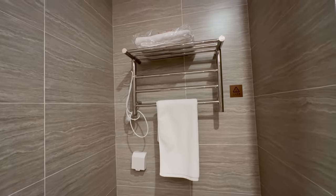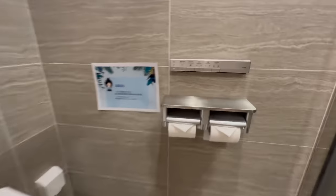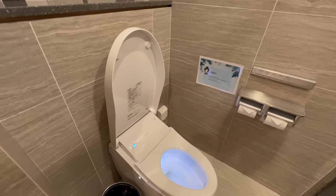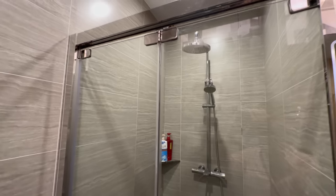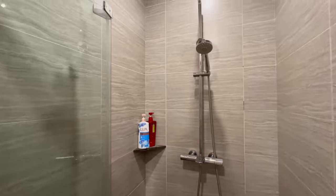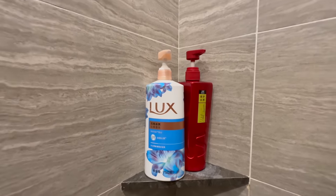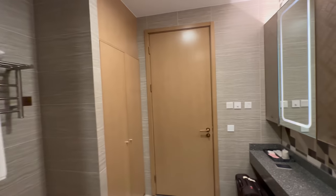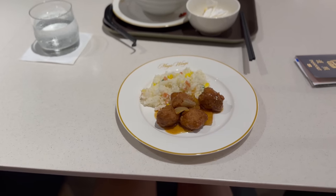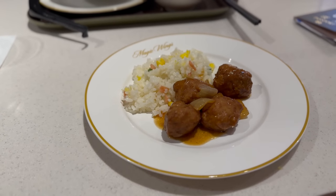You've got slippers and towels. The toilet is one of those Japanese bidet toilets. You'll find buttons here to wash your bum and adjust water pressure. And once you get close, it opens automatically. You've got a shower space here, including a rain shower. For the shampoo and body soap, they give you Lux and VS Sassoon, brands that you'll find in a supermarket. So again, not the most luxurious product you'll find. Like in Cathay, you'll find Aesop or Bamford, but it does the job. And at the end of the day, China Eastern is not a 5-star airline.